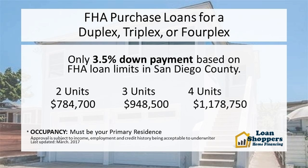You can buy a triplex for $982,000 and need approximately $34,400 down. You can buy a fourplex for $1,221,000 with just $42,735 down payment. That's pretty good compared to conventional financing where you're putting far over $100,000 down.